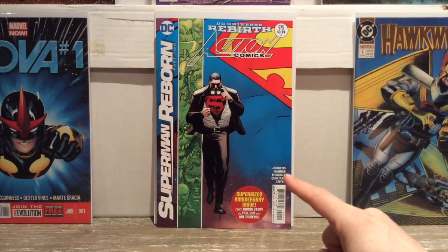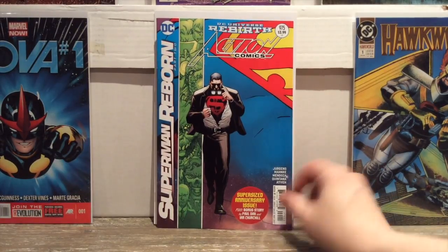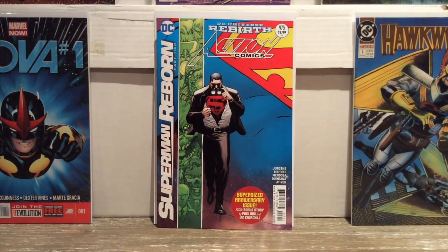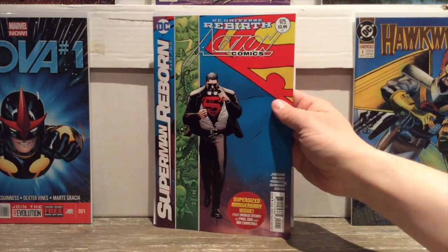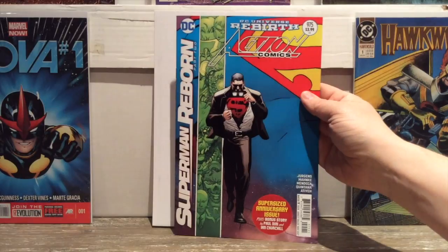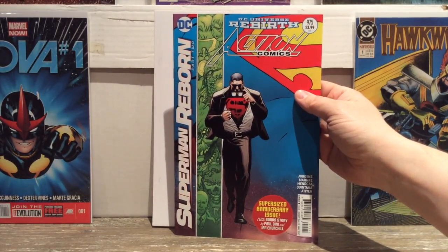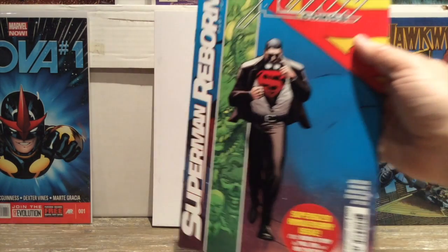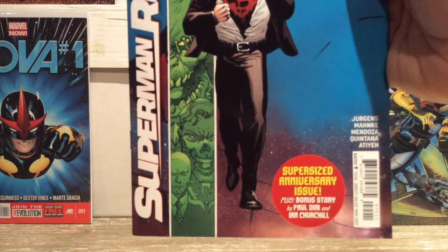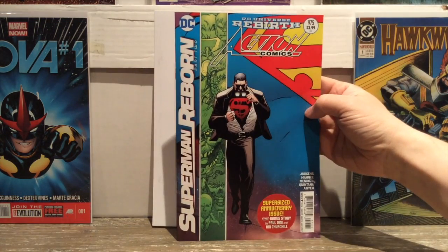All right, Superman Reborn, Part 2. So this is an oversized anniversary issue. They used to do these all the time. Remember when Marvel and DC, I guess it was in the 90s, anytime a comic hit issue 25 or 50 or 75 or 100, they would put out a big fat double-sized issue. I used to love that. I love oversized issues, guys. Love them.